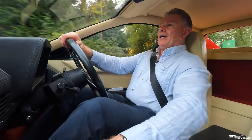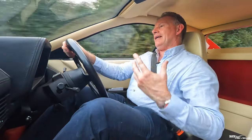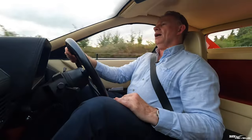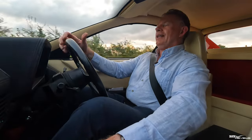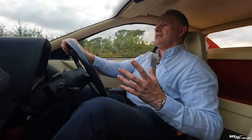Of course, you've got that 4.9 litre boxer 12 engine in the back, so you've got that weight that gives you mechanical grip over the rear axle as well. But the front isn't light, so you don't get that feeling that the car's going to slide away from you. You don't feel that it's going to massively understeer.